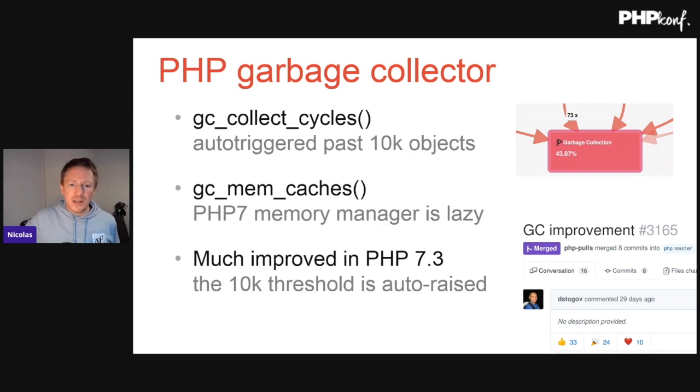And the good news related to the garbage collector is that in PHP 7.3, Dmitry improved this logic. Before 7.3, the garbage collector was triggered as soon as you had 10K objects. So if you had 10K objects, then went back to 9K and then again above 10K, every time you would cross the 10,000 objects threshold, that would trigger the garbage collection process. Now what happens is that when you cross the 10K threshold once, it's going to be increased. This threshold is going to go into higher numbers so that you fit a budget that won't trigger garbage collection much. And that's a very nice improvement.